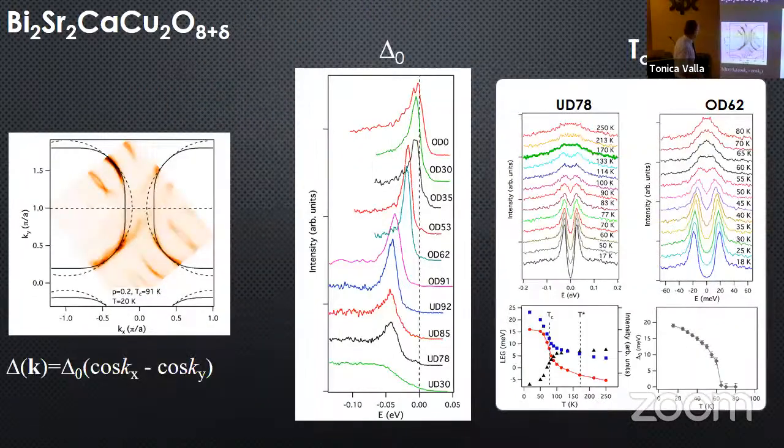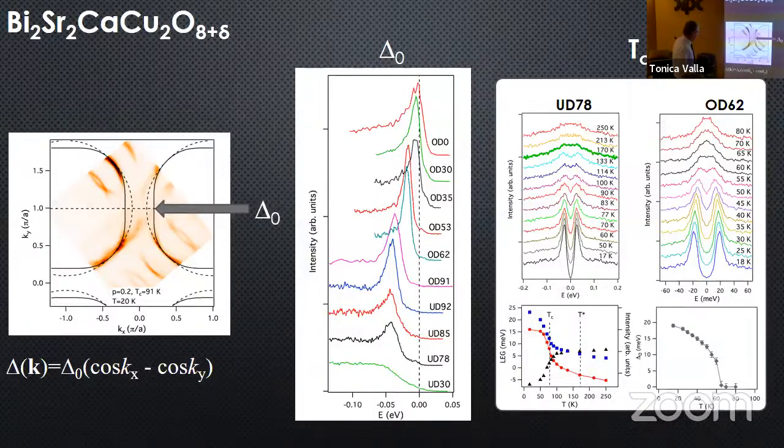So for example, I can sit here. This is the so-called anti-nodal point, where the superconducting gap is maximal. Or I can sit at this nodal point where superconducting gap is minimal, and I can measure obviously the doping level. I can measure TC. I can measure gap at this point. And if I do that as a function of doping, for different doping levels, you immediately see that overdoped sample doesn't have a gap. Gap is increasing as I move towards underdoped. That's nothing special. That was known for a long time.